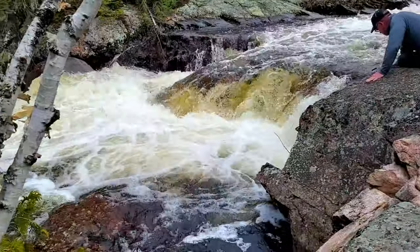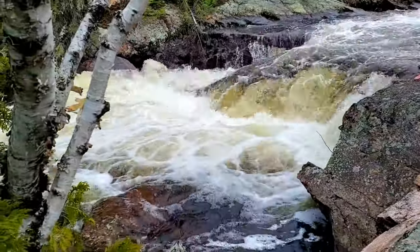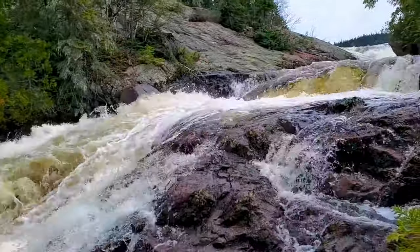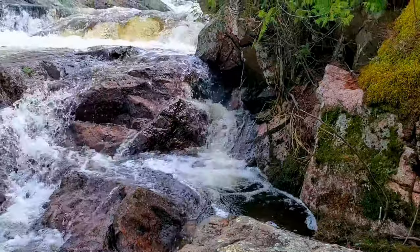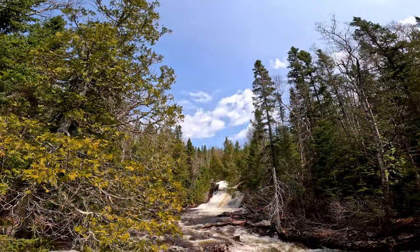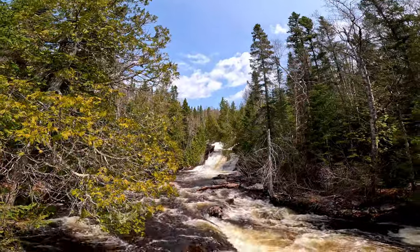Rainbow Falls, a nice and easy walk. As I say, going down the stairs, I'll let you know how it feels coming back. But multiple level falls, the river is high, so it's been spectacular.